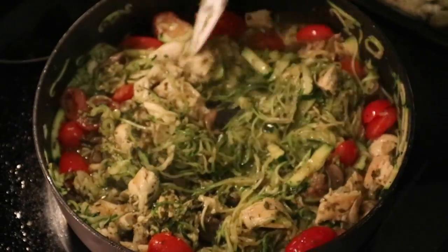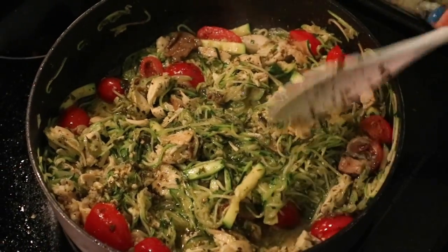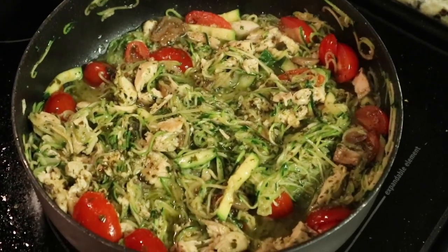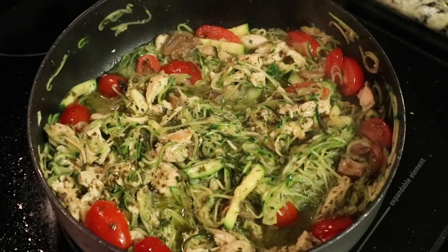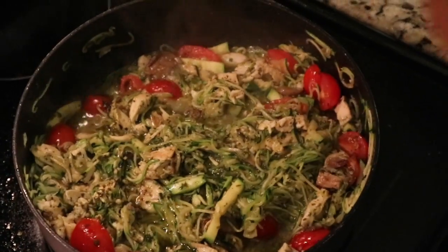Oh, this looks so good. It smells so good. And then what I'm going to add is some Parmesan cheese.